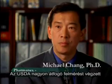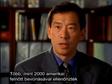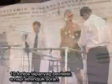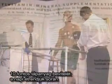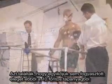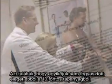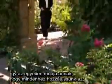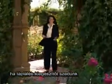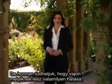USDA has done a comprehensive survey. The survey covered more than 20,000 US adults, checking their daily dietary intake of 10 essential nutrients. They have found not a single person that had adequate dietary intake of these 10 nutrients. So, the way to get everything we need is to take a supplement. But how do I know which one, and is it really doing anything for me?